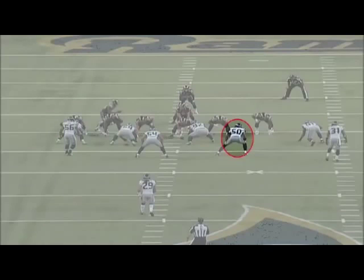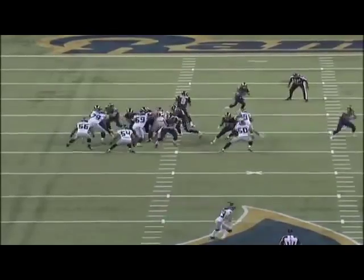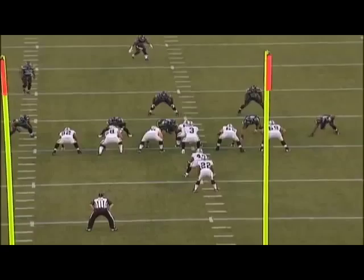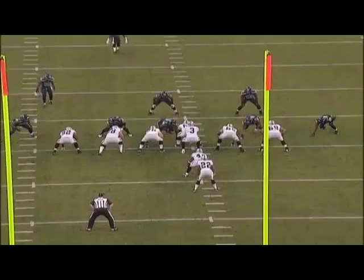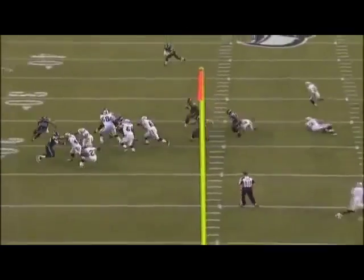Number 50 makes an inside-out leverage tackle, closing in on the near hip of the running back. The defensive end, number 91, adjusts his approach as the running back changes his path. This allows 91 to maintain his leverage.